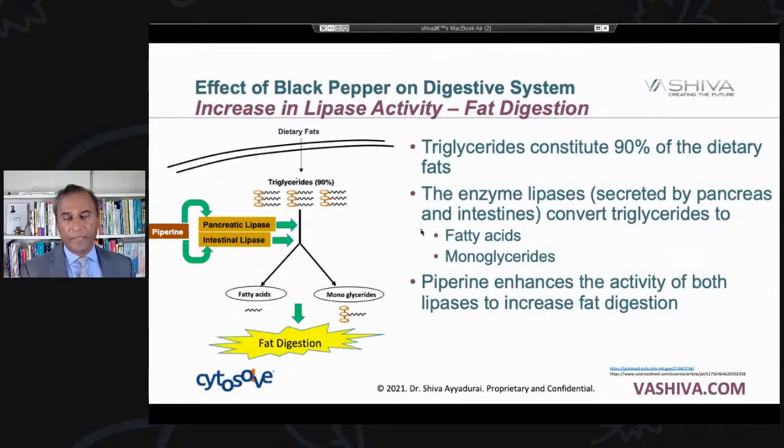So for example, the omega-3s and the omega-6s, which people talk about, you want to get them from fatty fish, are the fatty acids, okay? But if you have triglycerides, you need the lipase. Think about it like a knife that cuts up those triglycerides into smaller, important fatty acids. So that's what the enzyme lipases do.